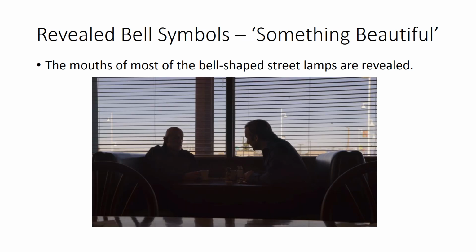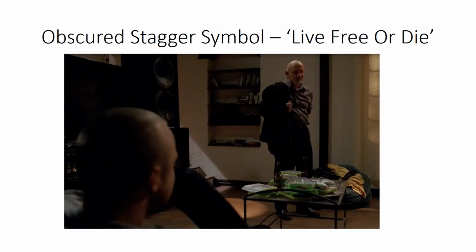In contrast, in the episode Something Beautiful, Jimmy pitches the Hummel theft to Mike. In the background, we also see 6 or 7 bell-shaped lamps, but the mouths of almost all of them are exposed, indicating that this proposed theft is the dangerous course of conduct. Certain symbols, when obscured, lose their potency.